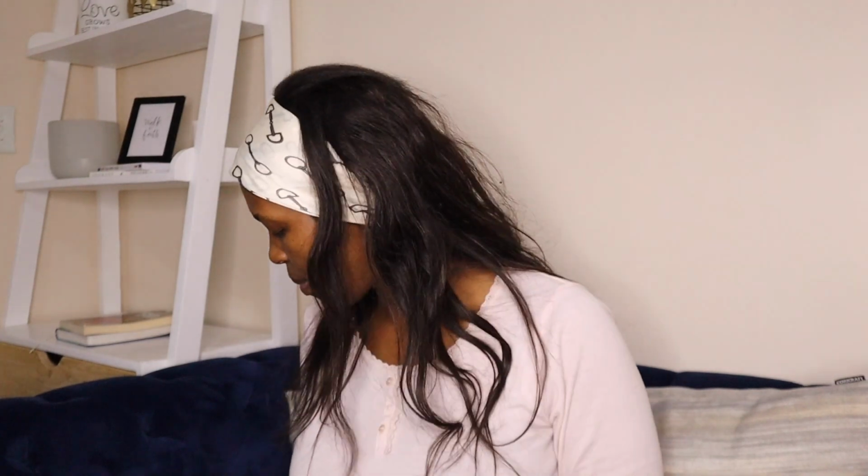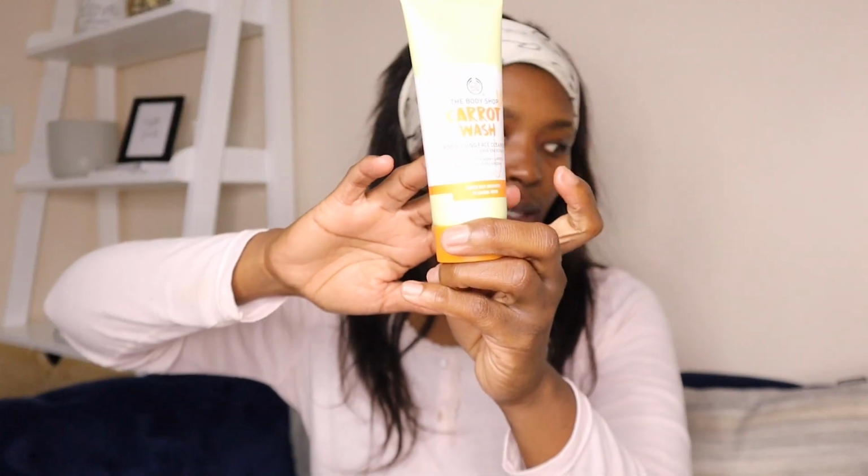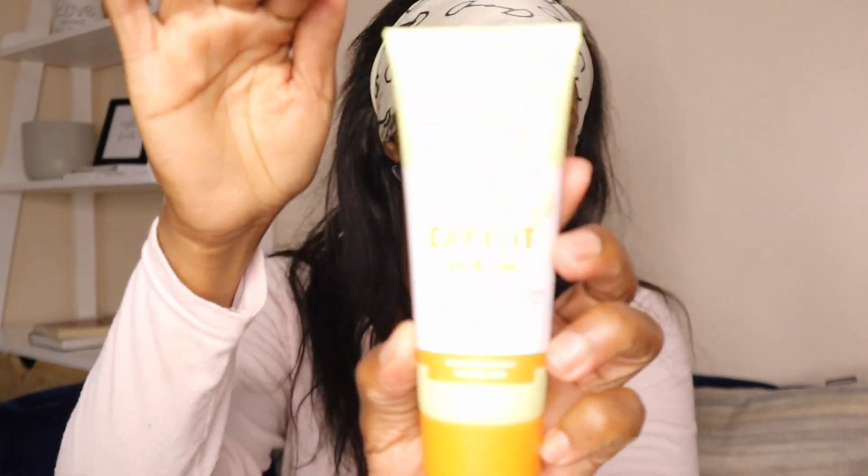what else did I buy there? I need to think. I bought this carrot. Oh, yes, now I remember what I bought. So I bought this carrot wash. So far, this is my second cleanser. This is a face cleanser. It's actually my second one from the Body Shop. And all I can tell you is that it does what it's supposed to do.